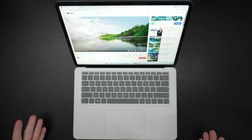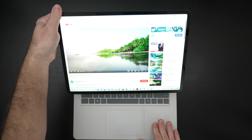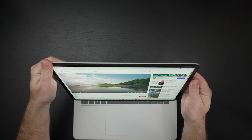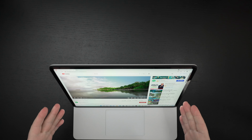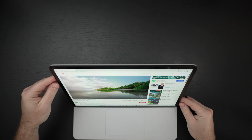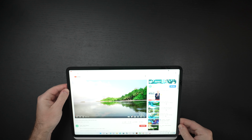The big trick it has up its sleeve, of course, is that the display tries to mimic the Studio desktop that Microsoft introduced, and I don't know, it seems like they've abandoned it at this point, which is sad. It has a 14.4-inch IPS panel, which does have a 120 hertz refresh rate, which is certainly nice.